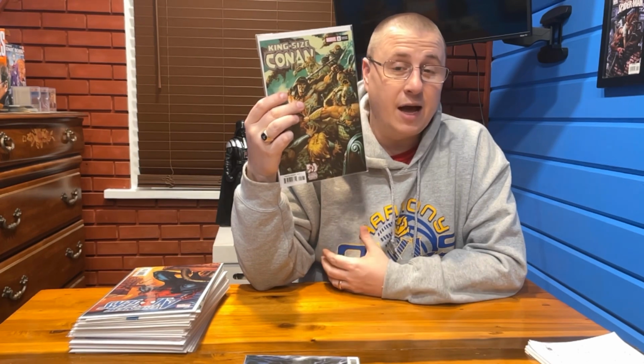Now, the next one, this is one I'm really hoping for. This is a 1 in 200 king-size Conan. And again, I am hoping for a 9.8. The first two books that I throw out here, I'm saying 9.8. They're not all 9.8s, and I know the difference between a 9.8 and a 9.6 can be kind of, I don't know, whoever's grading's opinion. These books may come back 9.6, but I'm really hoping that they come back 9.8, but I can't guarantee it.